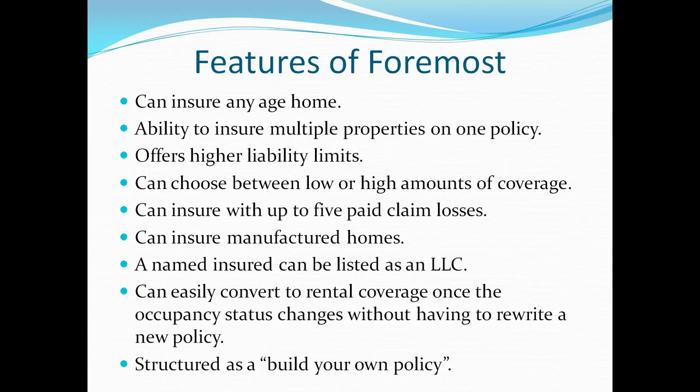And one of the best things about it is you can easily convert to rental coverage once the occupancy status changes without having to write a whole new policy. And it's also structured as a build your own policy. That gives you a lot of flexibility. We're going to talk about that more on the next screen.